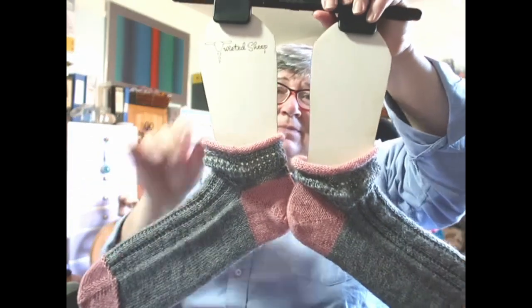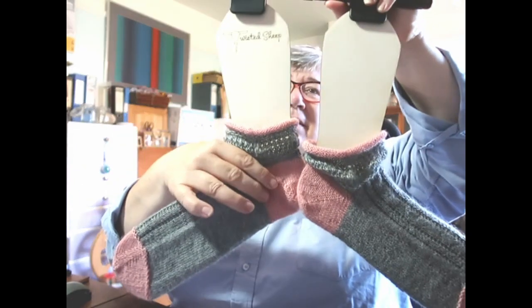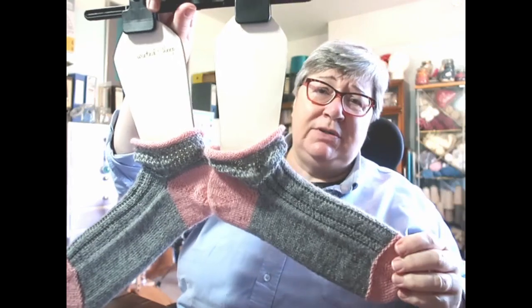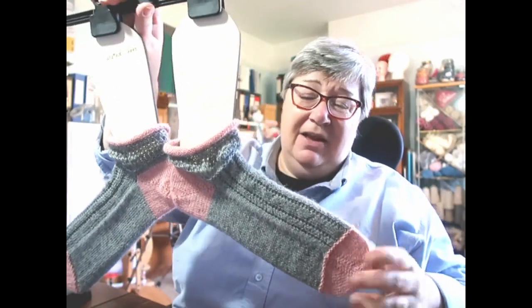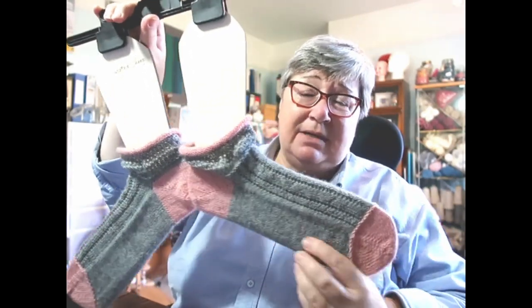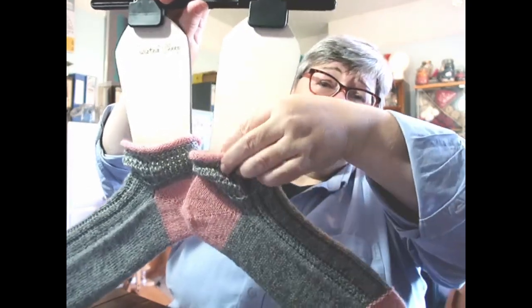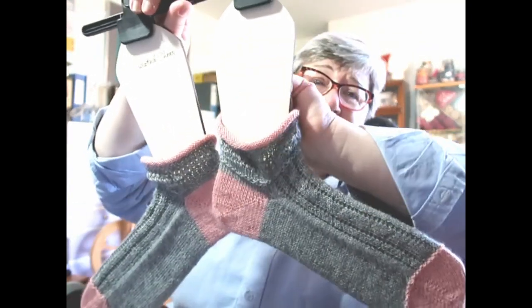Last night was knit night, and just before knit night I finished my latest pair of socks. Now these are the ones that I am test knitting for Carol. I've made a couple of mods, of course. The first is I've made them a little bigger because I have very large feet.